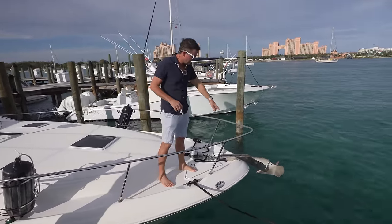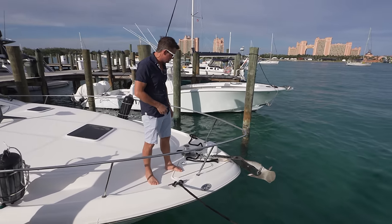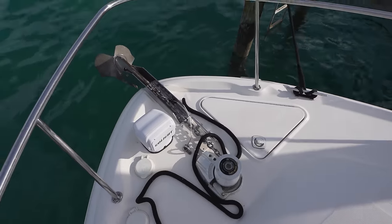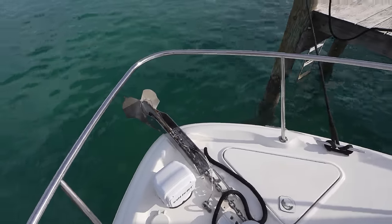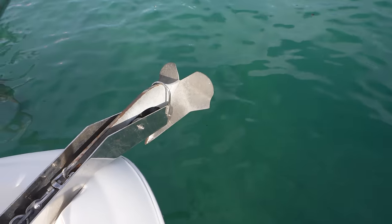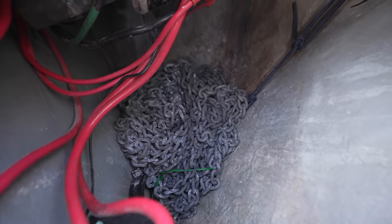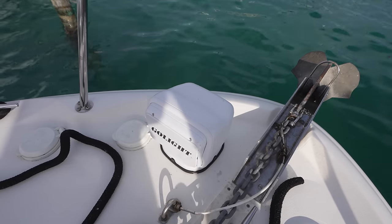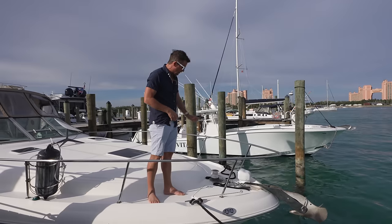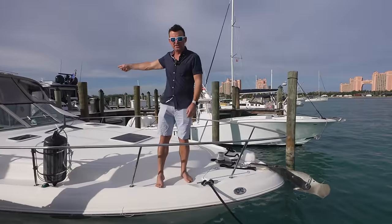So here we start with the anchor. It's a little plow type. I forget what kind it is exactly. But I do have 150 feet of 5/16 chain. That's an upgrade that I did. It only had about 15 feet of chain in the rode, so it's got all new chain. The windlass looks great. It does have a spotlight up here. How many boats have you actually seen that have a working spotlight? That spotlight is brand new, with foot pedals to control the windlass here, or you can control the windlass from the cockpit.